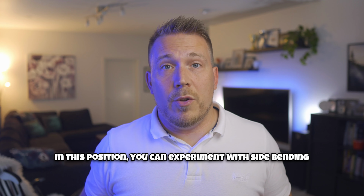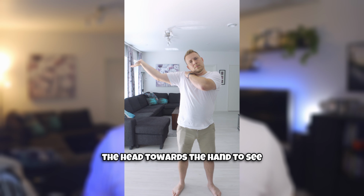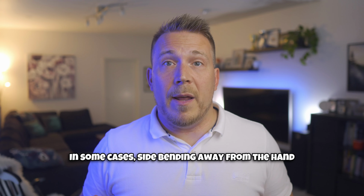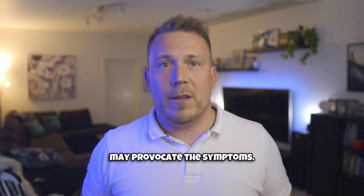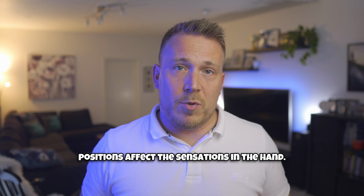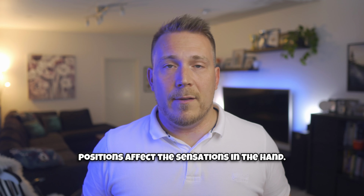In this position, you can experiment with side bending of the head towards the hand to see if it affects upper limb symptoms. In some cases, side bending away from the hand may provoke the symptoms. Additionally, you can explore how different wrist positions can affect the sensations in the arm.